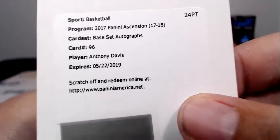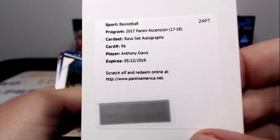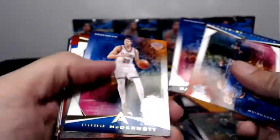Base set autographs. How about an Anthony Davis? There you go. Nice AD going out to New Orleans and Mike S. Congratulations, Mike. That's coming to you.